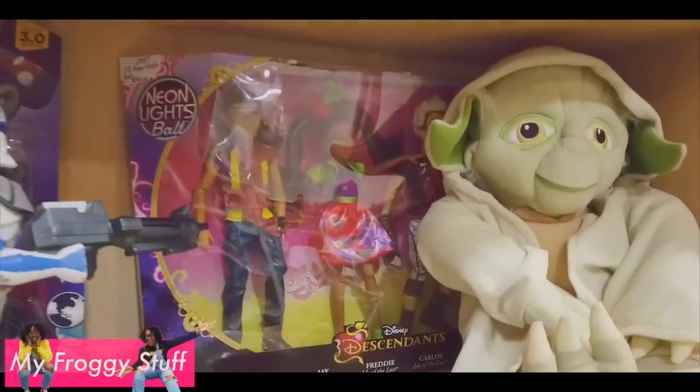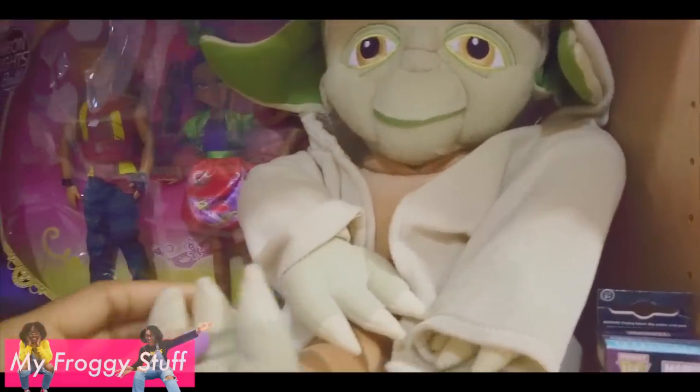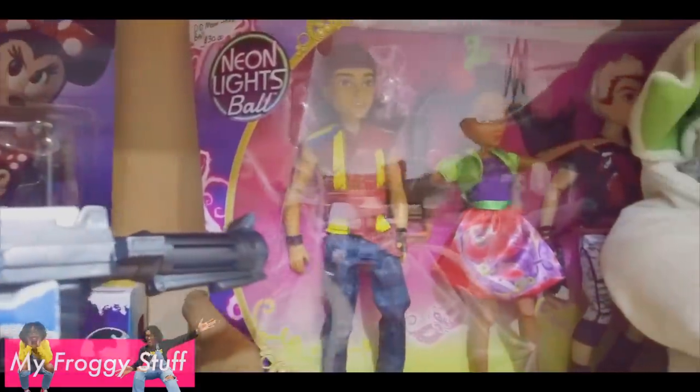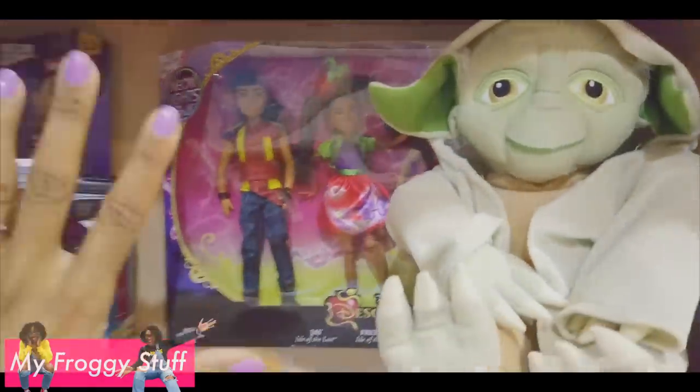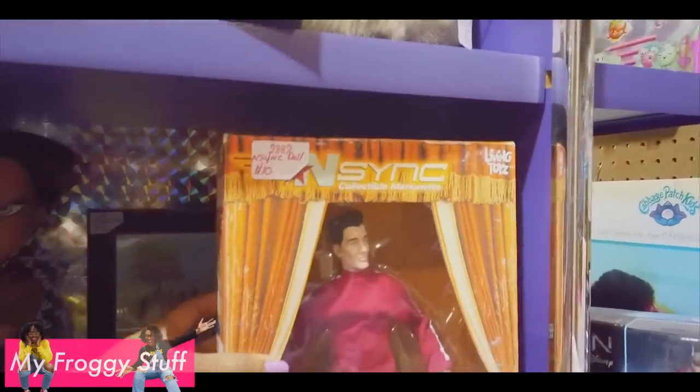We got some Disney Descendants up in here and a Yoda. What's up, Yoda? Look at those Descendants. What is the price tag on that? $30. That seems to be a very popular price right now. No way. NSYNC?